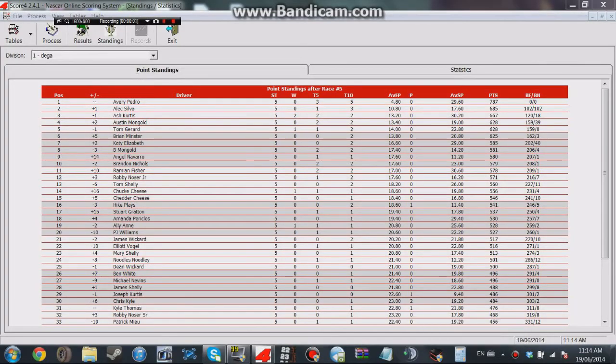Five races into the season, not rookies, just making that points lead grow. It's 102 now. Another rookie goes up one. Ash Curtis down one. Austin Mongold up two. Tom Gerard down one. Brian M up five. Kathy Elizabeth up two. Mongold down three. Angel Navarro up 14. Brandon Nicholas down two.